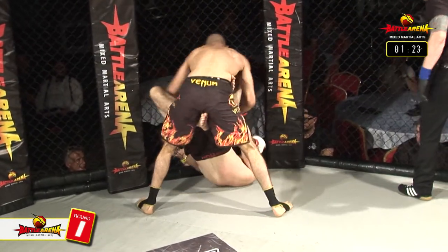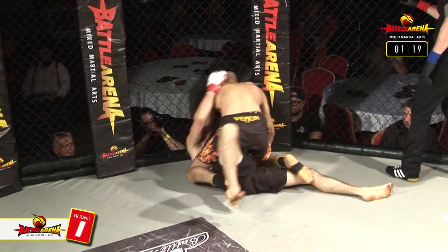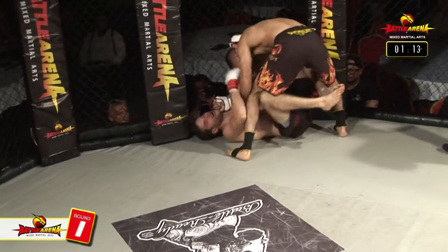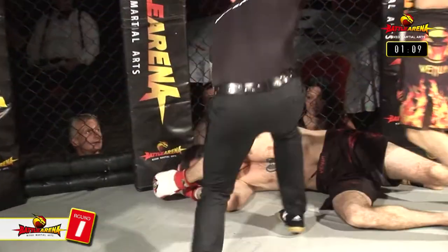Yeah, some lovely hips there. Some lovely hips. Eats a shot. His back's on the fence as well, which makes it even harder. And now Tippin's dropped into mount. Oh, great escape. And again, a lovely escape from Foster. Oh, there's some shots. He looks out. He's out. Yeah, he's out.